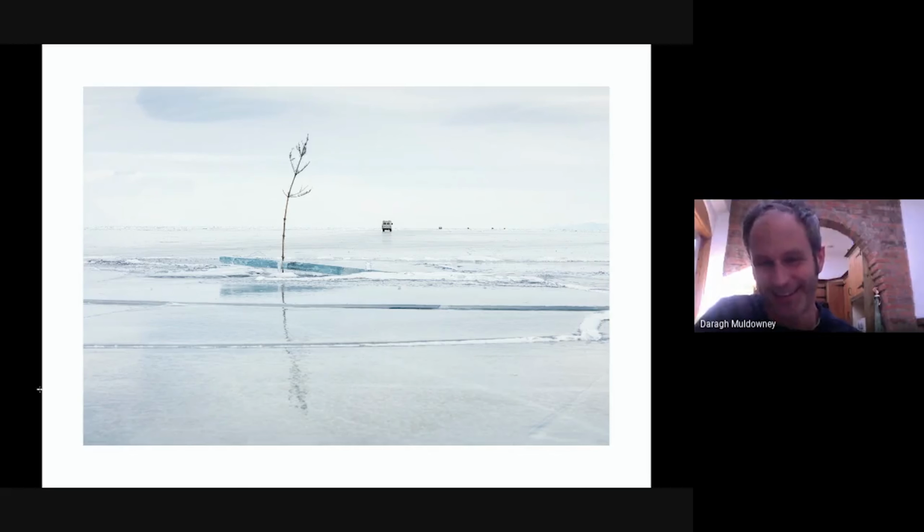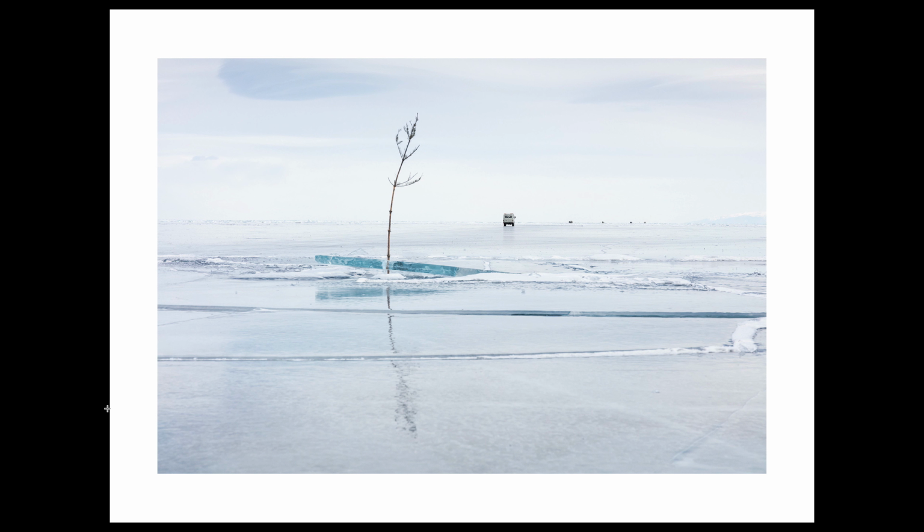Yeah, but they are cool looking vehicles, and they look great on the ice. So this picture is another one of these trees, if you like, and in this particular one, they've drilled a hole in what is a kind of a mini hummock.